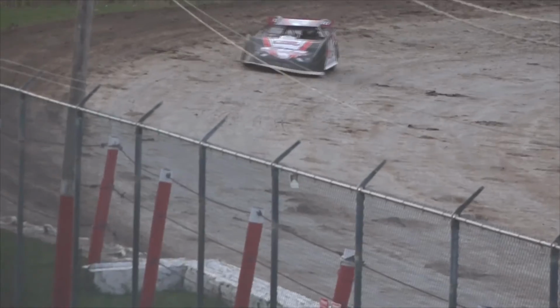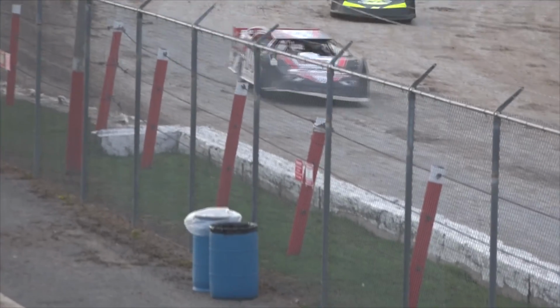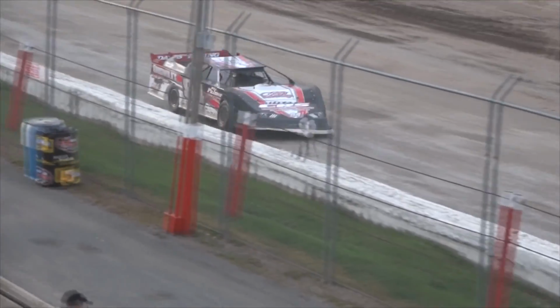We are 2/3 of the way through the qualifying heat. Still a lot more to go. You're watching the Atomic Power Racing Hour.